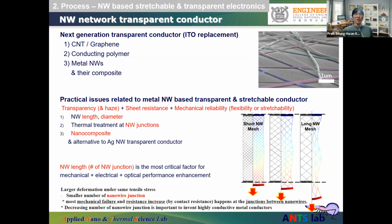This is because the percolation network with the longer nanowire has a smaller number of nanowire junctions, and the number of nanowire junctions greatly influences all the mechanical, electrical, and optical properties. So we had better minimize the number of nanowire junctions, and usually longer nanowire can reduce the number of junctions, which makes all of the problems.